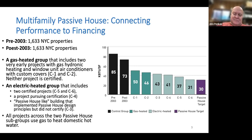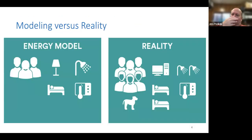But like I said, if you then measure them, there's a lack of agreement. And this is where part of the report focuses on what they call modeling versus reality. In reality, you have twice as many people living in there, specifically in the affordable houses. You have more appliances, computers, TVs in there. You have pets which get washed, and we've seen that multiple times here at NYCHA buildings, that the domestic hot water, for example, is twice as high as it is.